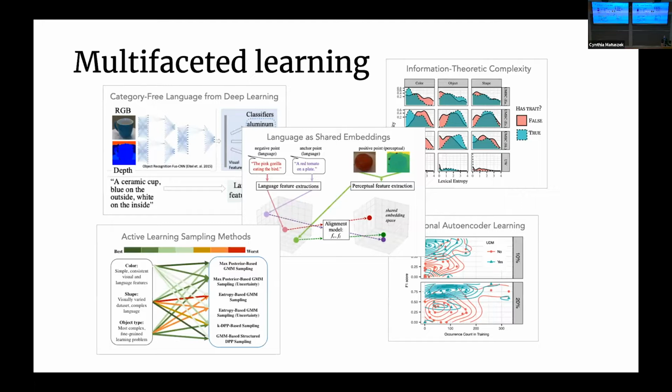So one of the things to note here is that language grounding is a multifaceted problem. No one thing is going to be the silver bullet for solving language grounding. So a variety of approaches are critical for solving different pieces of it. And that includes deep learning, but it also includes geometric methods and information theoretic approaches. And I'll talk briefly about some recent papers that tackle a subset of these problems. Then I'll come back around to simulation.